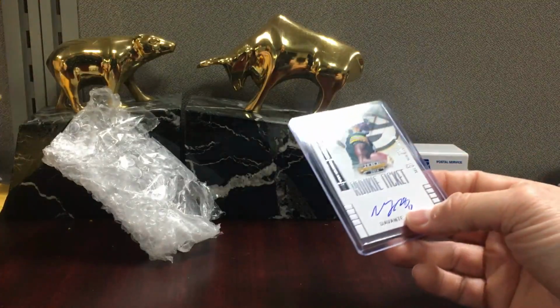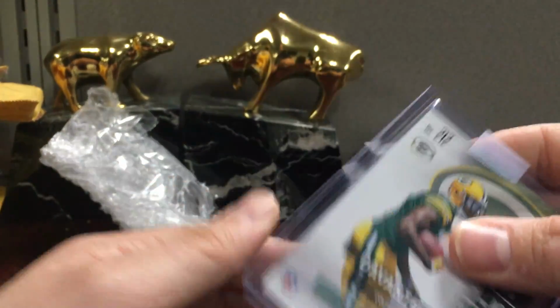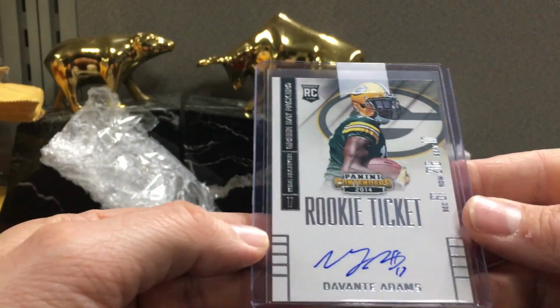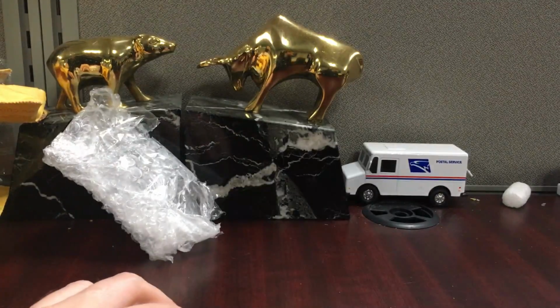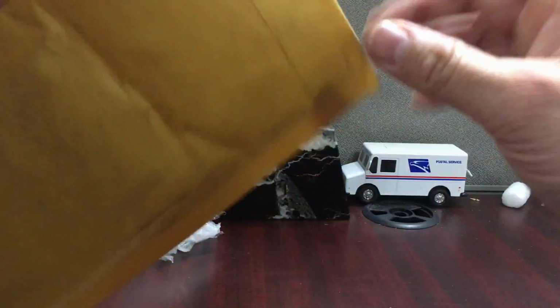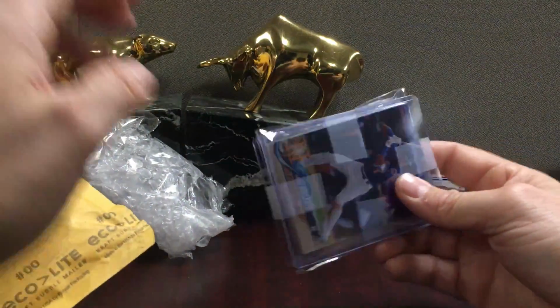And then this is a redemption. So this is 3 years in the making. Davante Adams. This is the third Davante redemption I've gotten back in from Panini. So always nice to get stuff back. That's probably like a $10 card. And it'll probably go in the store for a Packers fan to swipe up.